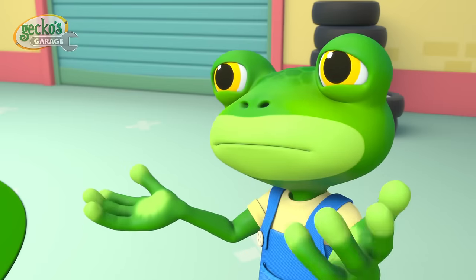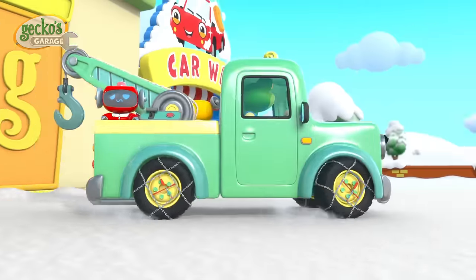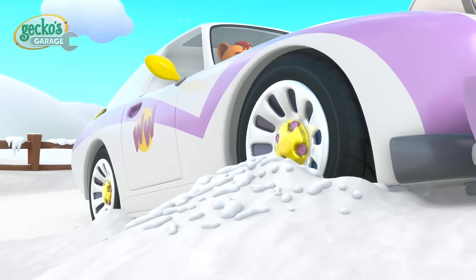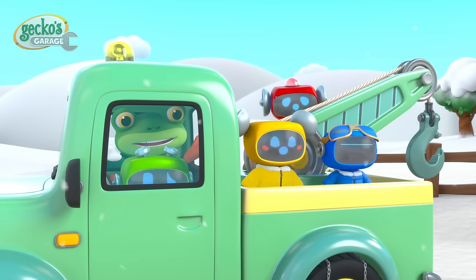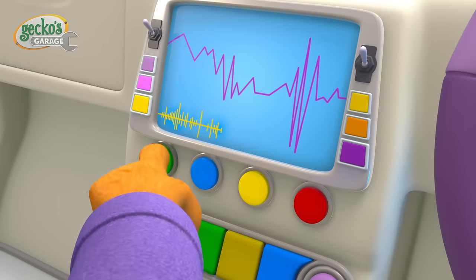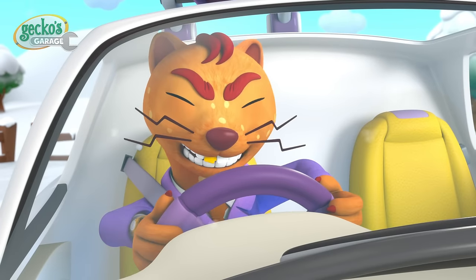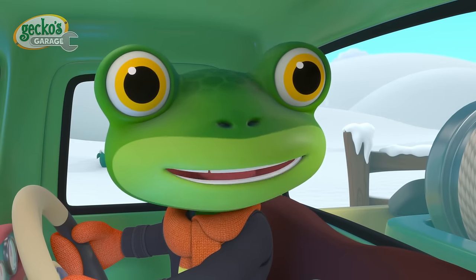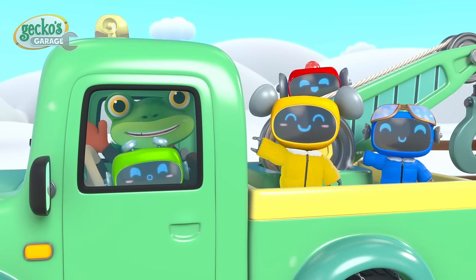It's the emergency alarm. Someone needs help. Garage doors, open at speed. It's time to help a vehicle in need. Oh no! Mr. Weasel's stuck in the snow. Do you need us to tow you back to the garage, Mr. Weasel? No, I don't. Sly's very capable in the snow. Ew! It's dripping down my neck! Oh dear, that's no good, Mr. Weasel. Bye, everyone.